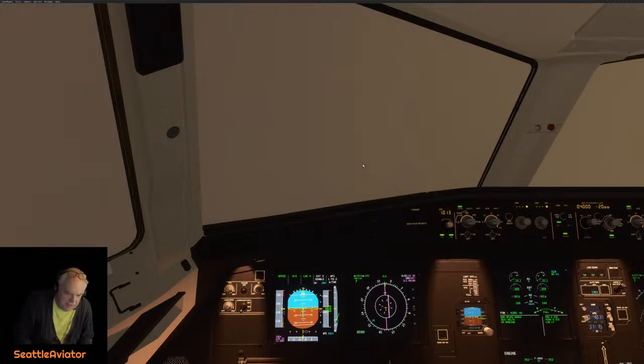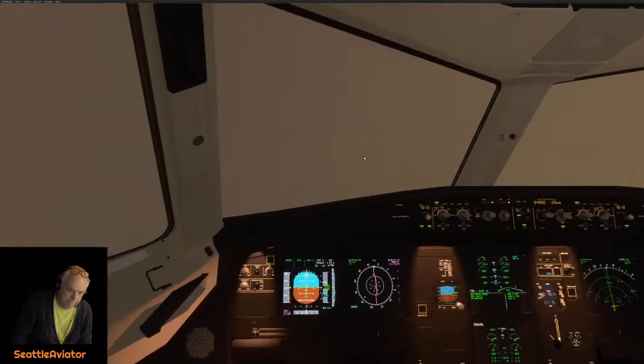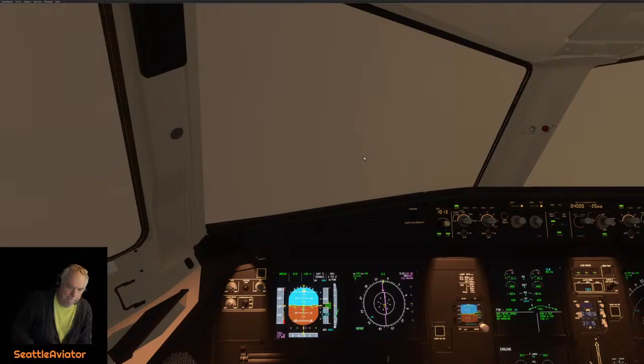This is going to be pretty nasty. Look at this visibility. We're below 6,200, so he would be above us. I sure don't see anything in this soup. He would be just ahead of us and just above us, and again, I sure don't see him.